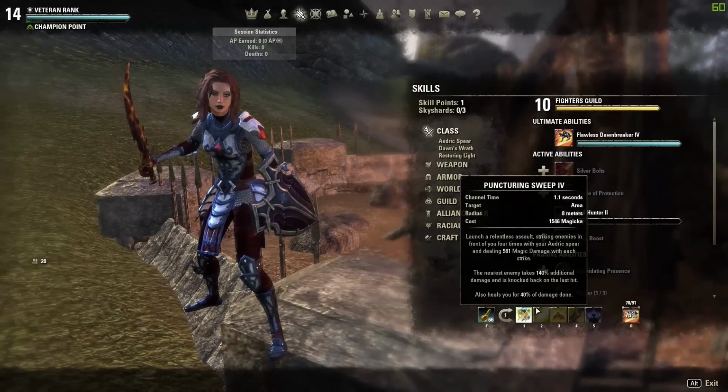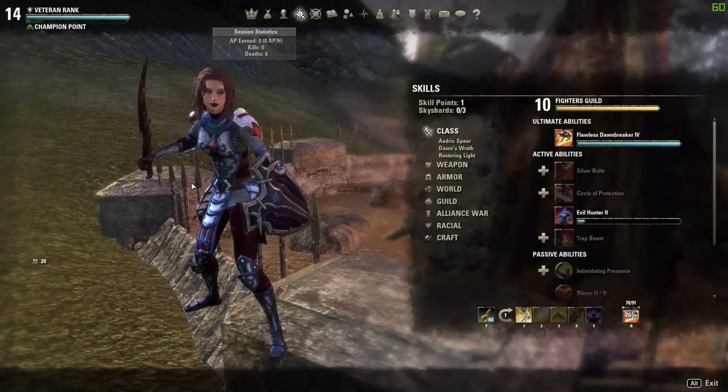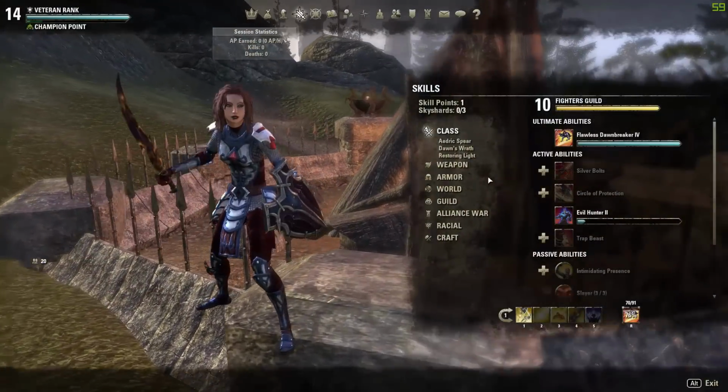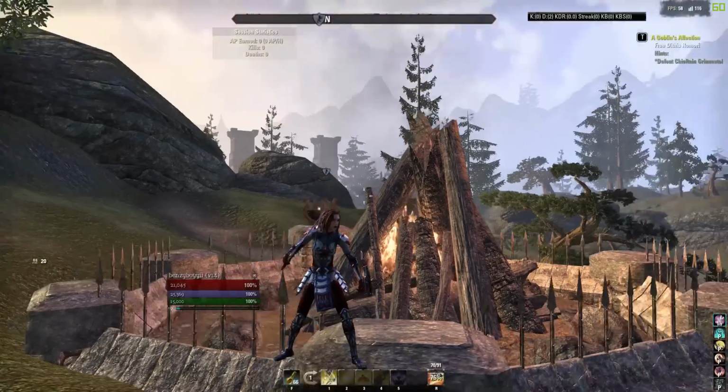So yeah, this build has pretty good damage. It would have more in light armor, but I sacrificed that to be far more tanky. And having the 5-piece heavy bonus makes you far more tanky.